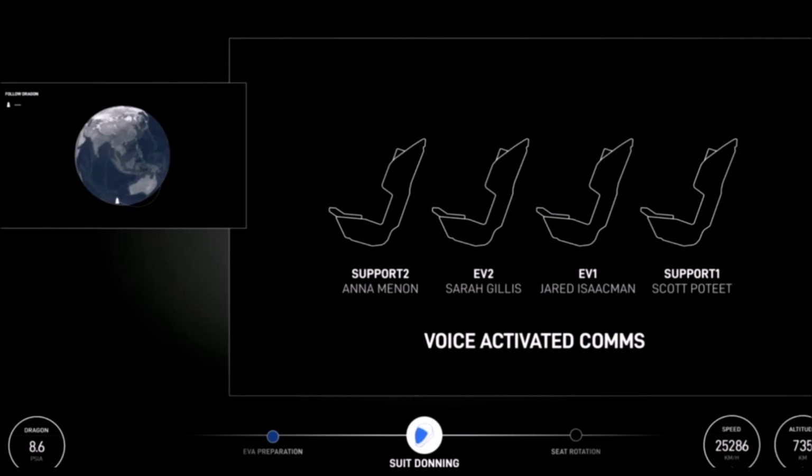As we listen into comms during the EVA, you may hear the crew referred to as EV1, which is Jared, and EV2, which is Sarah. Support 1 is Kid and Support 2 is Anna. Again, they will not exit the Dragon during the EVA, but make no mistake, they are very much performing an EVA just the same, and their data is being collected as well.